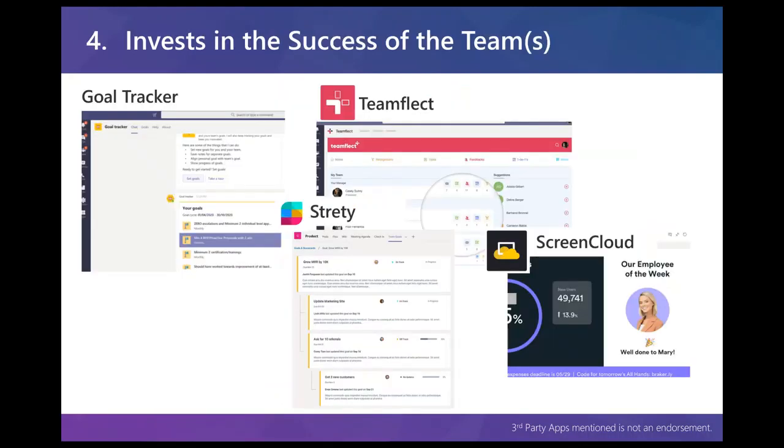All right, so moving on. For a manager that invests in the success of the team, it seems like this would be a no-brainer. But when we're talking about this, it's about having a certain level of transparency as a manager, that willingness to say, hey, I see what you're doing. This was our goal that we lined out. I see how you, team members, are engaging to reach this goal. I see your individual performance against the goals. That's really what I mean by investing in the success of the teams. So there's another app template out there for Goal Tracker.